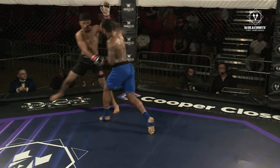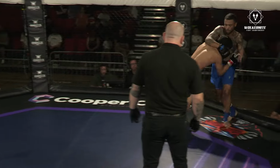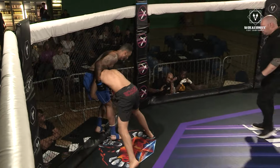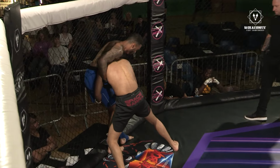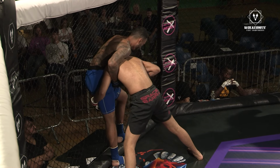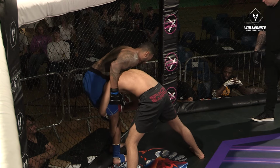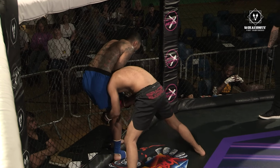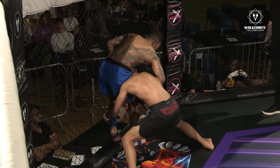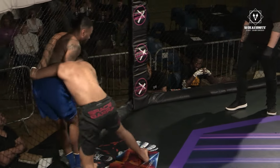Big right hand from Nasir. Anton returns with his own. Nasir in on that double. Driving the fence now. Yeah, looks like he's going to have to transition to a single if he wants this takedown. Yeah, Turner doing a good job of hand fighting here. Anton's defensive position is very good. But he's got the outside leg, splits his legs, makes it difficult here for Nasir.